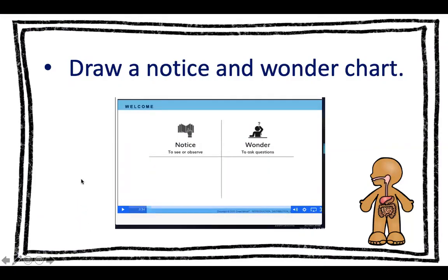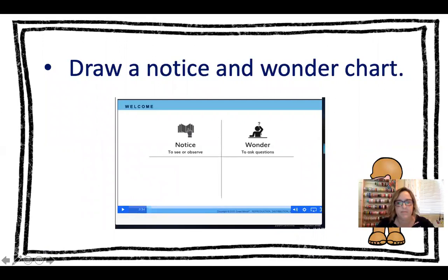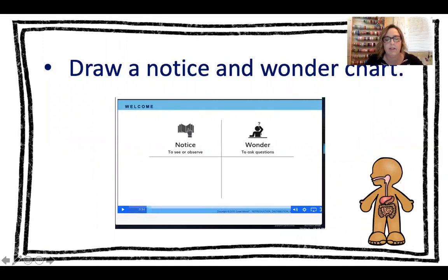Okay, before we move on to read a little bit about our book, I would like for you in your notebook, I'll move myself up to the corner there, or on your piece of paper, to draw a quick notice and wonder chart. You guys are experts at doing notice and wonder charts this time of year. You don't need to draw these little pictures on there or the descriptions. You can make your T-chart in your notebook and you can even just put an N and a W. And I'm sure at this point you will know that that means notice and wonder. So pause your video and make your notice and wonder chart. When we come back, I will be ready for us to move on to our noticing, wondering about the books.